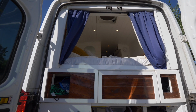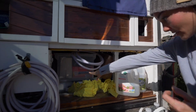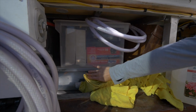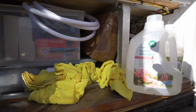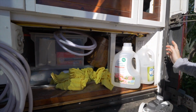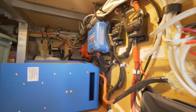So here's the garage. Got my composting materials in this box here. Under here I have winter clothes storage. It goes back as far as the bed goes. Got my batteries and inverter under there, under all the stuff.